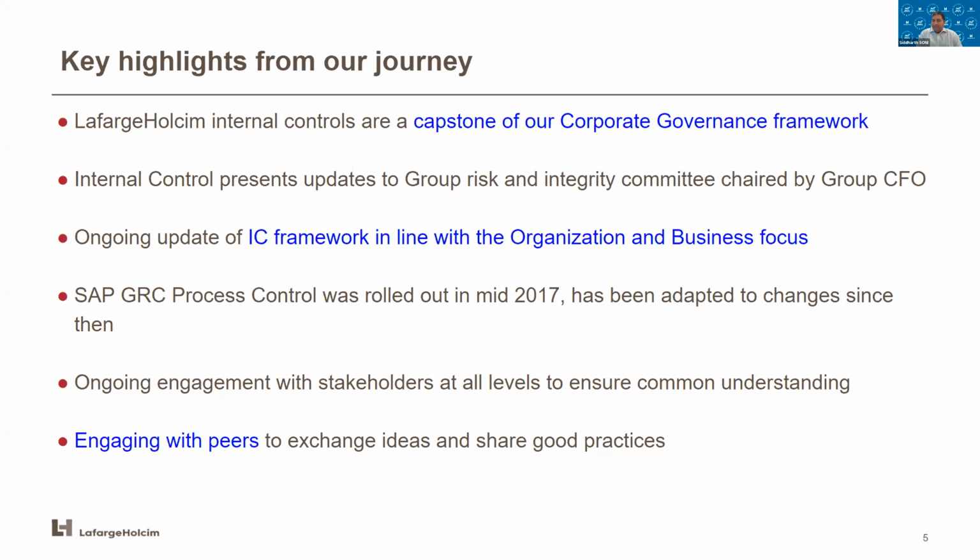operations globally. We have been constantly adapting our framework to meet the changing business requirements and business focus, to make it relevant in the current context and not just leave it as a tick in the box exercise. Of course, when we do this, it has visibility at the highest level. It is represented at the Ethics, Risk, Integrity Committee, which is chaired by the Group CFO, along with other Executive Committee members of the group, where they see the results coming in from the internal control assessments.